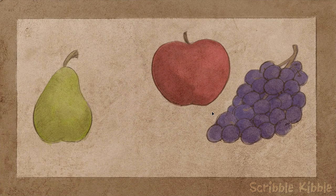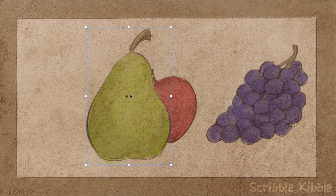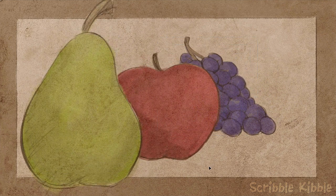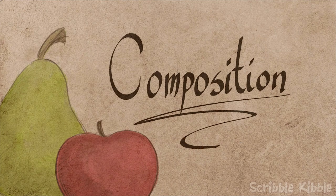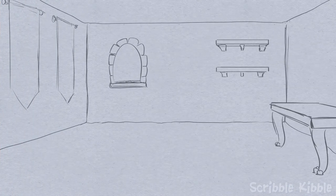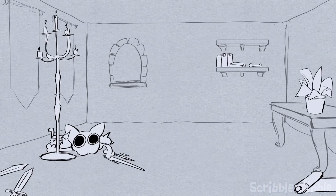A composition is a little weird because it's not something I'd necessarily teach to a beginner, but the sooner a person knows what it is, the better off they're going to be in literally anything art-related. If this is the first time you're hearing the term composition, all it means is how things are arranged. For example, let's say you have a room full of items. Composition is the way those items are organized.